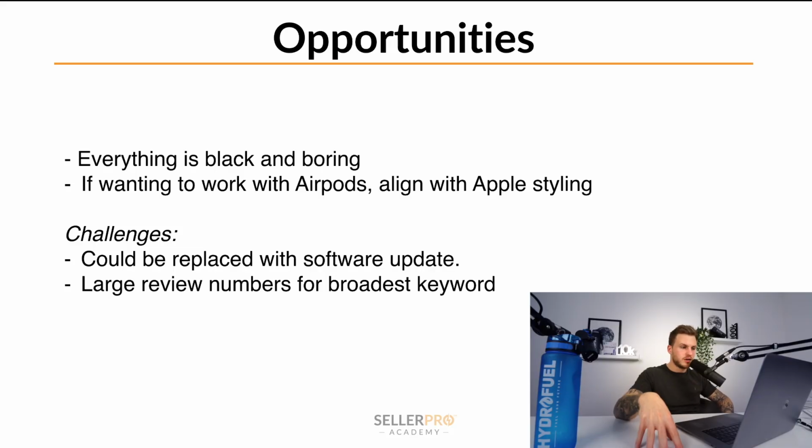The other big issue here is large review numbers for the broadest keywords. So when you look at the broadest keywords, they have quite large review numbers. The other side to that is that actually a lot of them are irrelevant products. So you need to get a little bit more niche, when of course the review numbers do decrease a little bit. But in general, it's quite competitive.